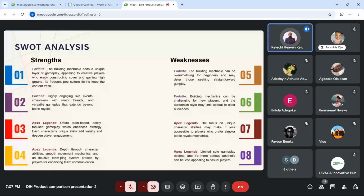Then for their SWOT analysis, for strengths, Fortnite actually thrives in its unique building mechanic, frequent updates, and engaging live events. While for Apex, they have strategic depth, character diversity, and free team communication. When it comes to weaknesses, Fortnite has complexity in building mechanics that may deter new players. So new players may not be able to catch up with some of the things they have on their side because they might not understand how to use them.